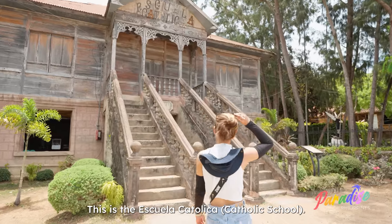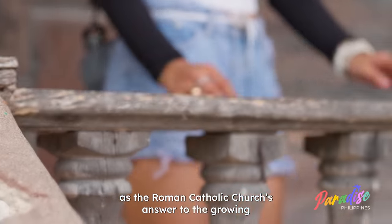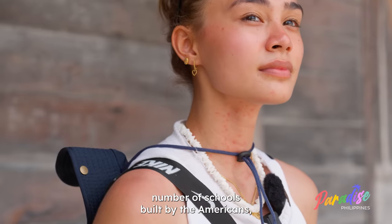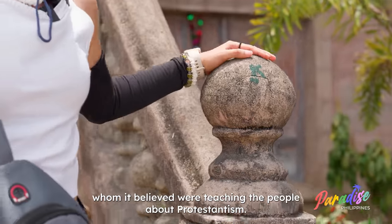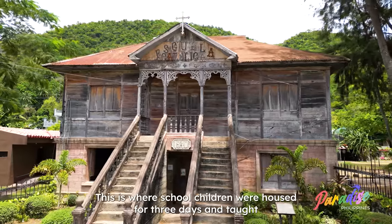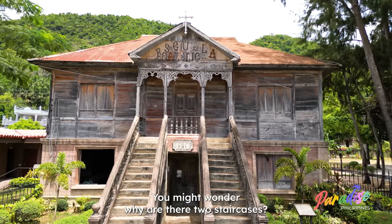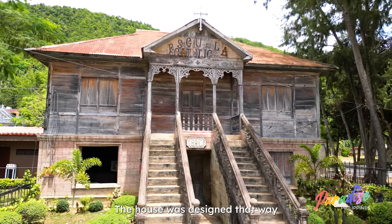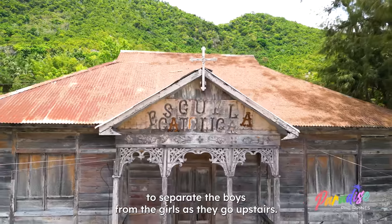This is the Escuela Católica. Unlike the church, this one was built in 1940 as the Roman Catholic churches answered to the growing number of schools built by the Americans, whom they believed were teaching the people about Protestantism. This is where school children were housed for 3 days and taught catechism before their first communion. You might wonder why there are 2 staircases? The house was designed that way to separate the boys from the girls as they go upstairs.